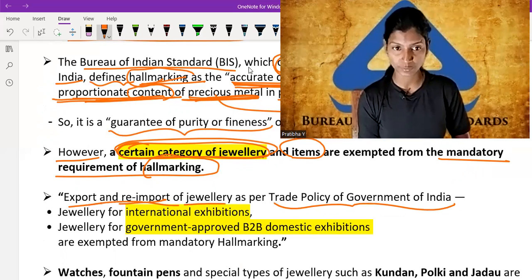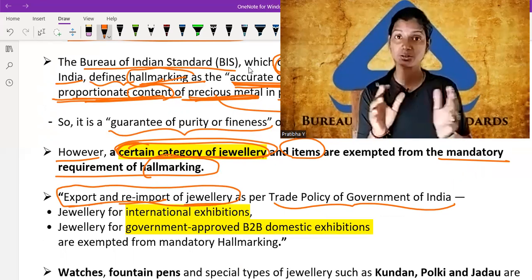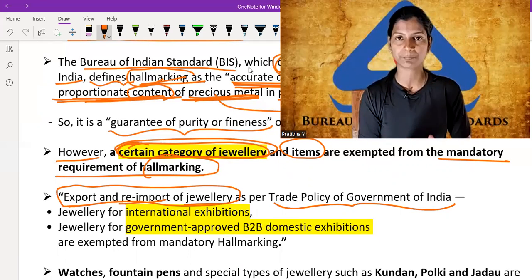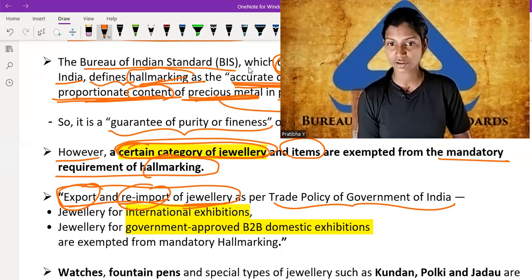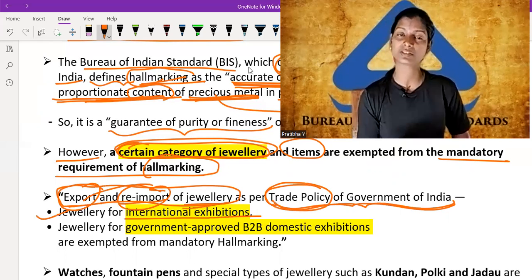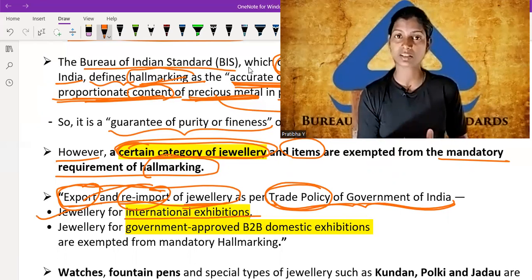Export and re-import of jewelry means we export it and again re-import it. Let's say we have raw gold, we send it to another country to make jewelry out of it, and again we re-import it in the form of a finished product. As per the trade policy of the Government of India, this also covers jewelry for international exhibition, when we send our jewelry abroad to exhibit it in the international arena and then re-import it. Jewelry of this kind does not mandatorily need a hallmark.